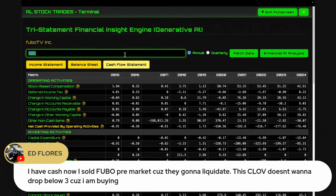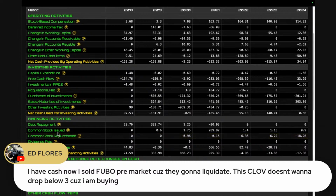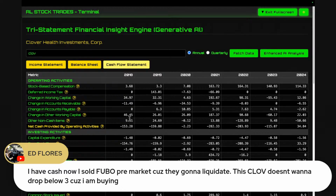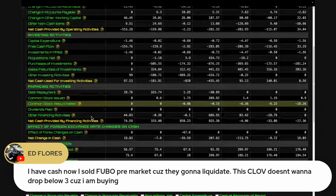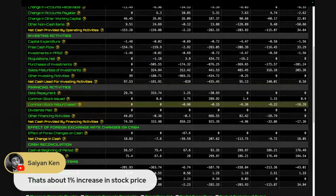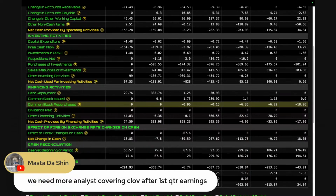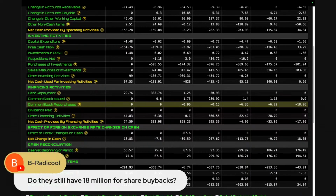Oh, that's interesting. Okay, let's go back to Clover. Stock repurchased. Yeah, there he goes. Here's some stock-based comp. Lots of stock-based comp. Yeah, flow went down. That's about a 1% increase in stock price. Yeah, exactly. It doesn't really make a difference, right? I agree. We need more analysts covering Clover. Yes, do they? Yep, they still do. There's going to be a surprise. Oh yeah, now I remember what I was going to say.